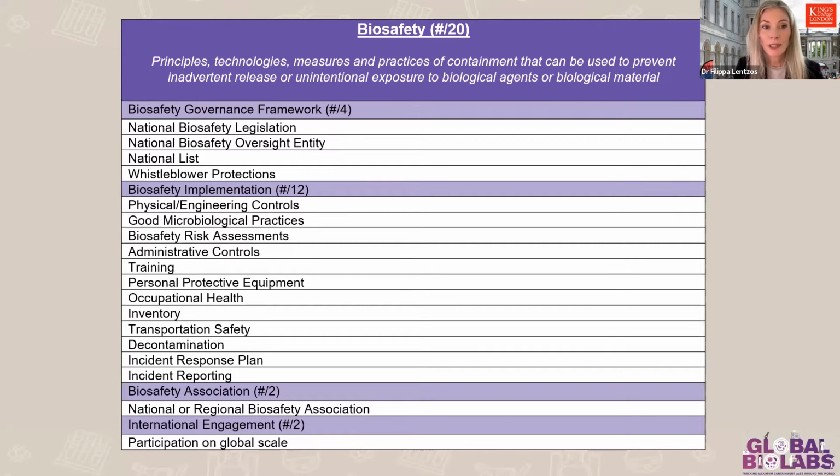So as I said, we've developed three scorecards, one on biosafety, one on biosecurity, and one on dual use research. For each of these scorecards, we developed a set of metrics that we use to score each country. The metrics are based on standards and best practices identified by the WHO, the JEE, the NTI, the Global Health Security Agenda, and ISO 35001. So we've collected from all of these institutions the standards and best practices that we think go across that range.